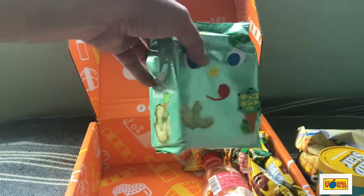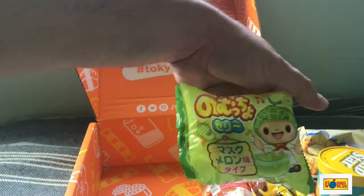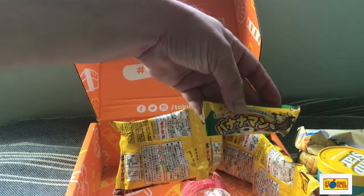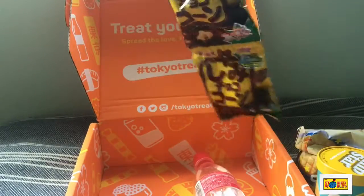This one's caramel corn. More little snacks. Yeah, I'll definitely have to read the booklet because I haven't even seen some of these before. I haven't tried them. Long thing of chocolate.